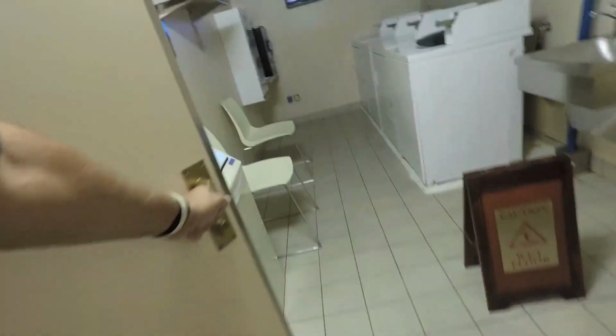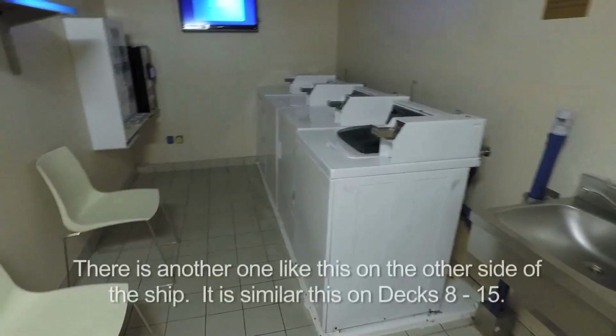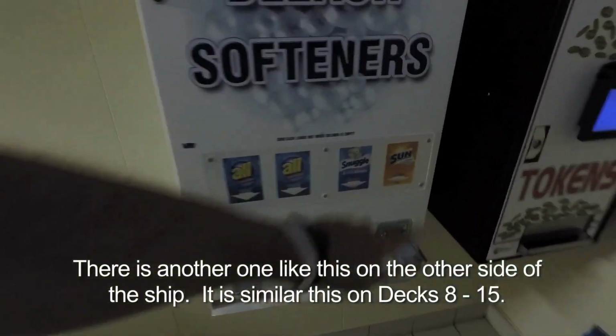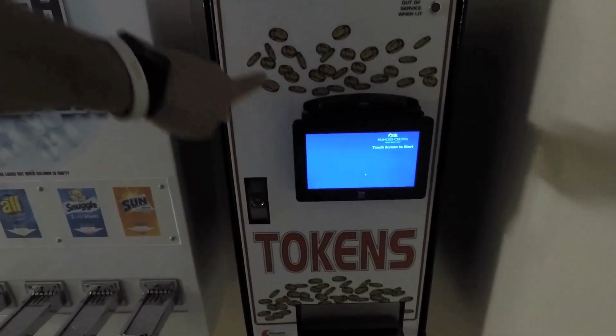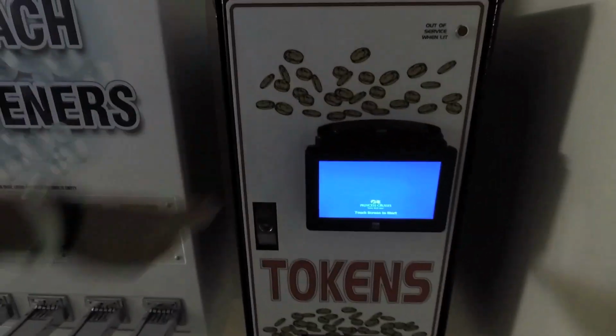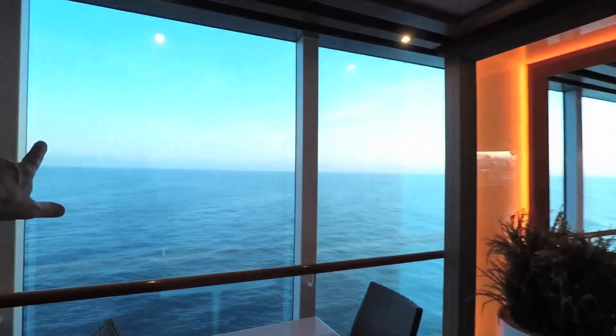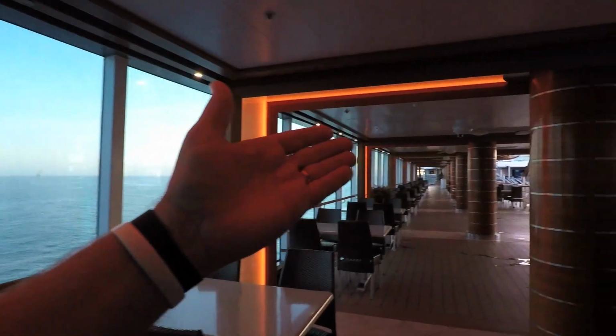They have laundromats on the passenger decks. So 2 washers, 2 dryers. They have a vending machine for the soap and dryer sheets. This is where you get the tokens that go in the machines. You just swipe your passenger card through there. So this area, although it's got glass around it, is open air.